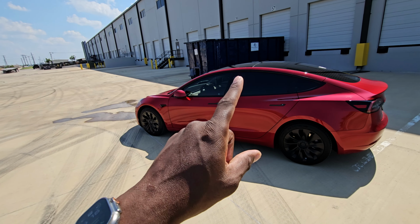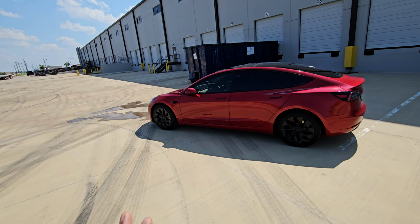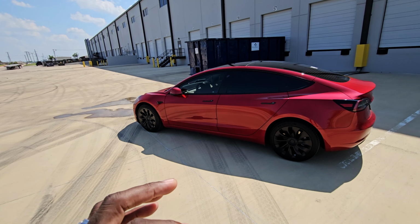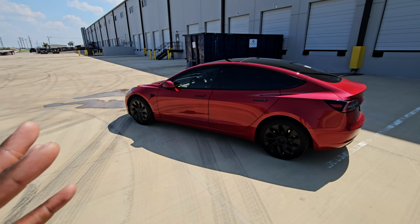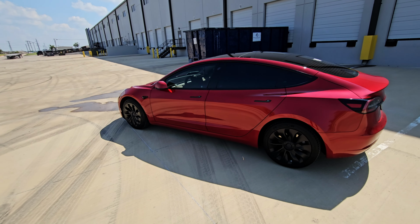Now, before I talk about that, the LFP battery in here, the max charge on here when we first got it was 272. Now it's at 267. That's the most this car went to 100%, whether it's supercharged or just charging at home. 267 is the most it does now. So we've lost 5 miles in 1 year. That's it.